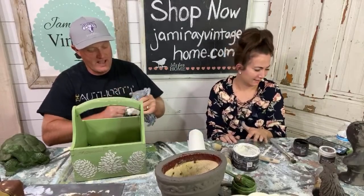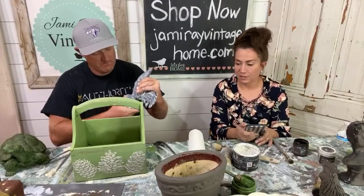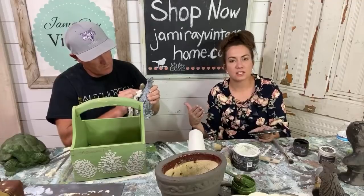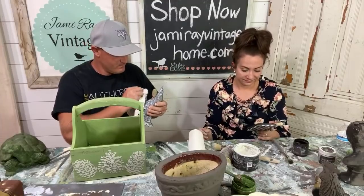I was bringing a lot of that color back through that the original Rooster had. Good job on the tote. Try using Goop Off on the bottom of the tote. If we get most of it off and it's still sticky, we have lemon oil. We actually have our own signature lemon oil at JamiRayVintageHome.com. Just kidding, I'm not trying to be a commercial. But anyways, lemon oil will take off gooey and sticky stuff.